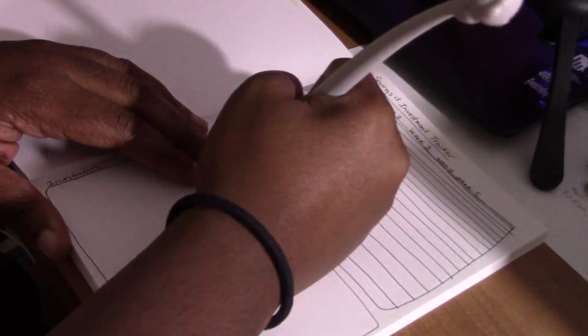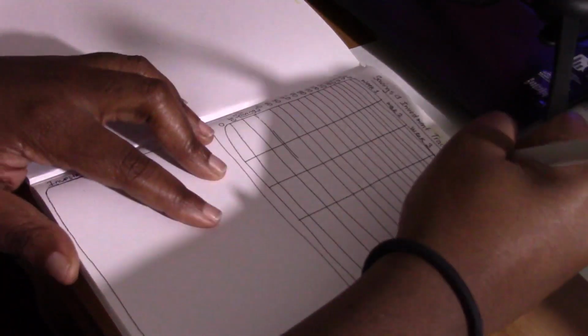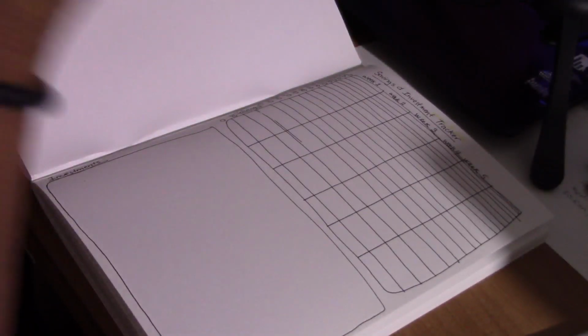So we have week 1, week 2, week 3, week 4, week 5. I think I should cut them off. First of all, they didn't need to be this close together. This is why rulers exist. Okay. Well, let me give you an example of how I'm going to color code. I'll start with my savings tracker in week 1.